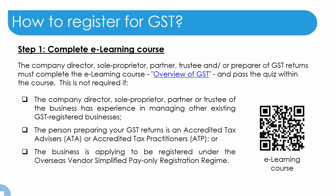In this final section, we will walk you through how you can register for GST. The company director, sole proprietor, partner, trustee, and/or preparer of GST returns will need to complete the e-learning course titled Overview of GST. The e-learning course provides basic knowledge of the GST regime, allowing you to correctly identify the GST treatment on commonly encountered scenarios.